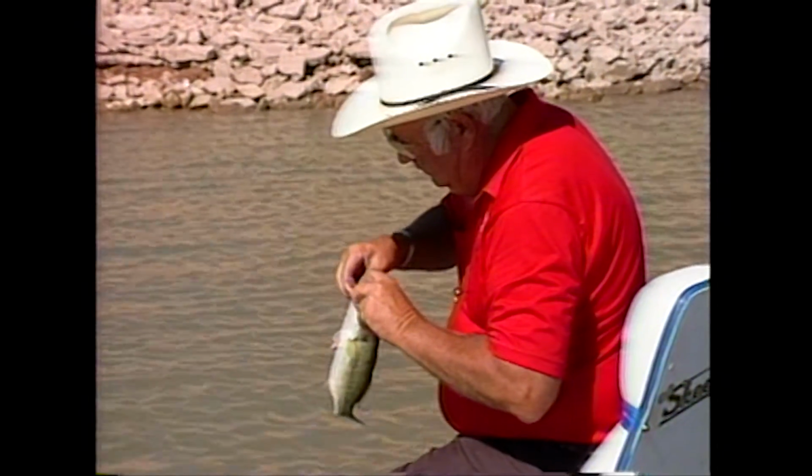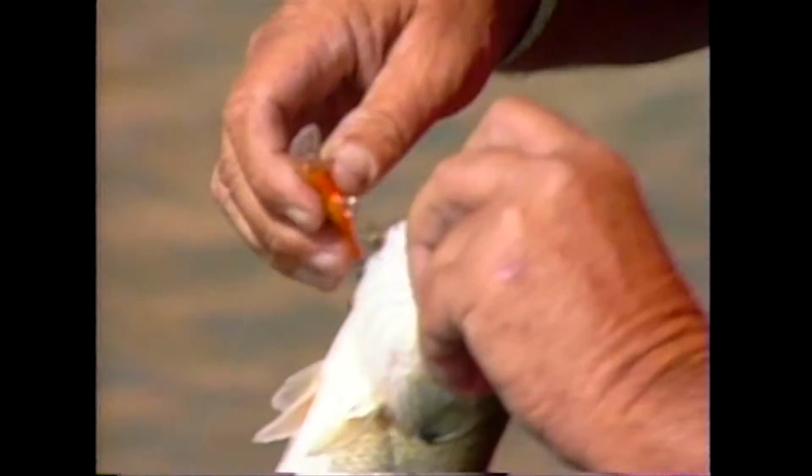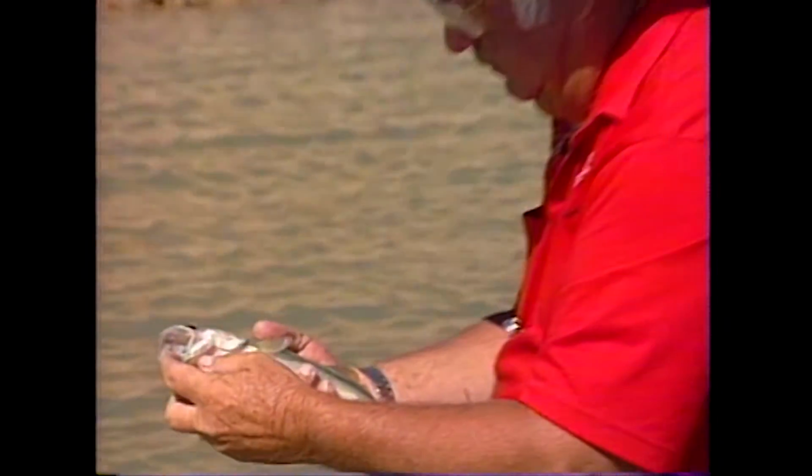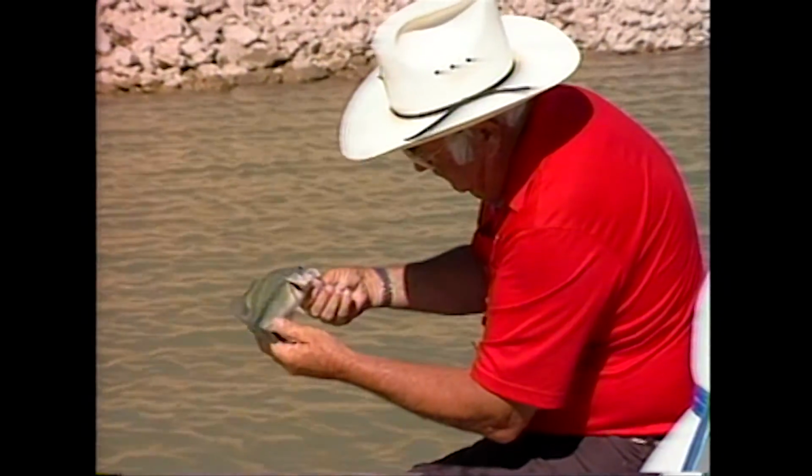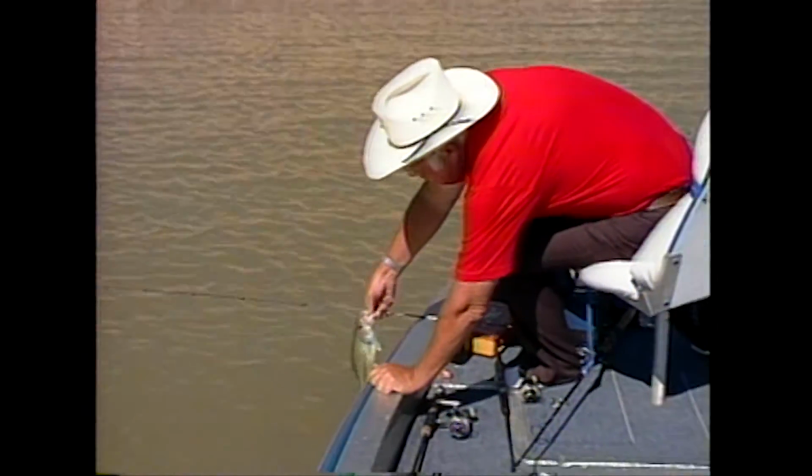He's right out there on that point. Hooked a real good fish. I think it was a catfish. And he got off, sir, and then we threw right back in there and got that smaller fish there. It's kind of skinny. He might have done spawned out.